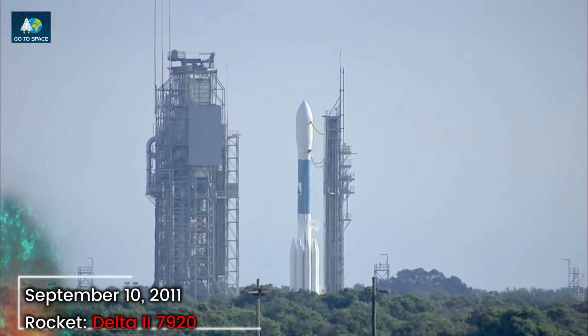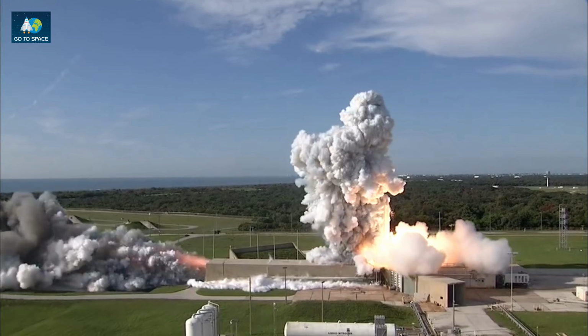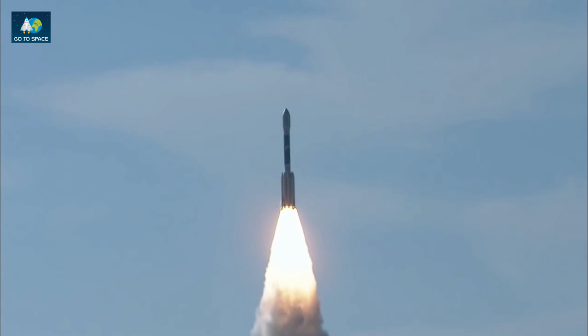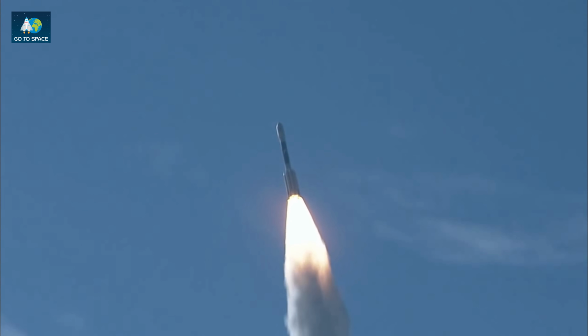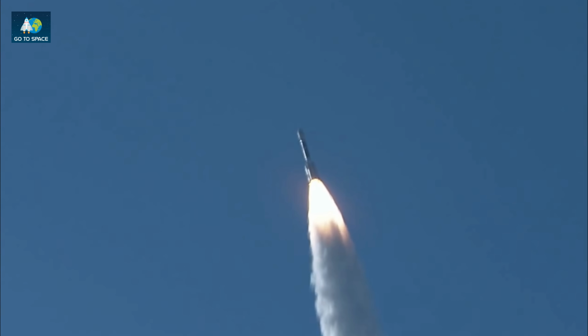Ten, nine, eight, seven, six, five, four, three, two, one, zero, and liftoff of the Delta II with GRAIL on a journey to the center of the moon. Chamber pressure rising in all six ground-lit solid motors. Good chamber pressure on the main engine. Good chamber pressure on both verniers. Good chamber pressure on all six ground-lit motors.